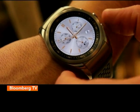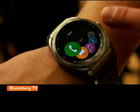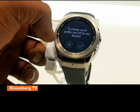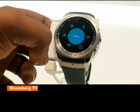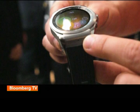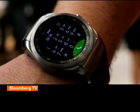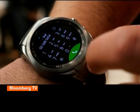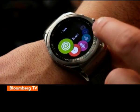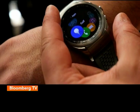There were a couple of smartwatches announced at the MWC, but the most prominent launch came from LG with the Urbane LTE. It's the world's first smartwatch with LTE radio. It houses the antenna, the SIM, and works without the help of a paired smartphone, so it can make and receive calls and respond to messages and emails.